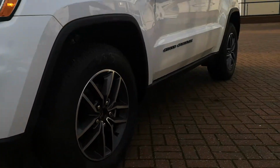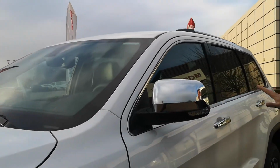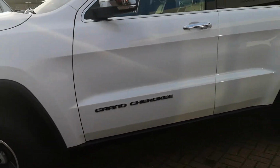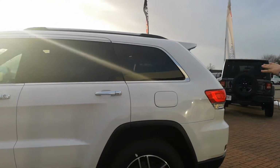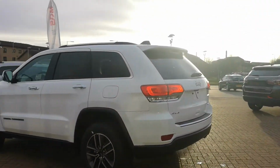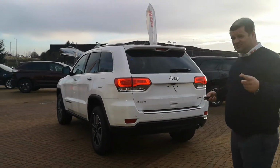Coming down the side, you can see this one's got the chromed out wing mirror covers with the integrated turn signals. It's got the chrome belt line as well, and then down the side it's got the really nice standout Jeep Grand Cherokee badging. On the rear you've got that tinted glass, and you've got the roof rails up at the top, and then round the back this is very simple for Jeep. They've cut everything down, unlike the Dodge where they have the big light bars and everything across. They've made this very compact and very cool because this is the Limited.